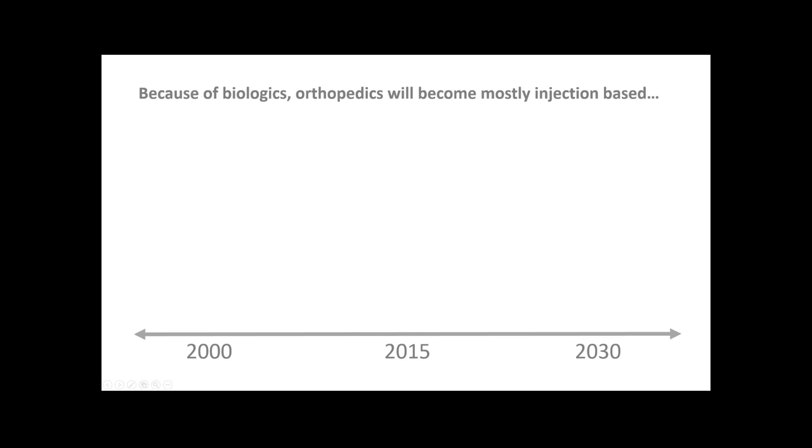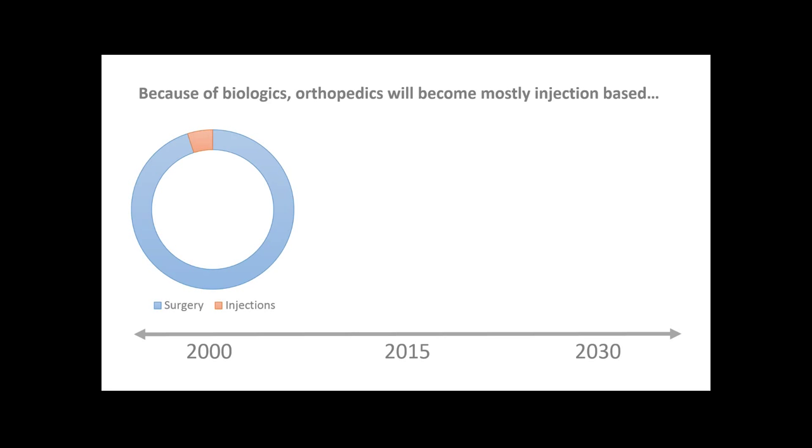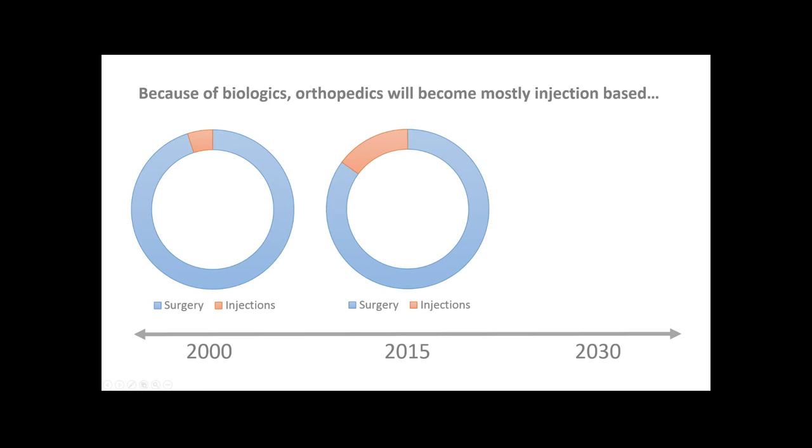Fix that slide there. So because of biologics, orthopedics will become mostly injection-based. So right now and in the past, we've seen surgery really dominate orthopedic care, and injections have made up a very small piece of orthopedic care. By this year, we're already seeing changes in that. We're seeing many, many more things being done for orthopedic patients through injection, but surgery still dominates. But I really think by 2030, that's going to flip. We're going to see many more injections using autologous and other biologics to repair tissue, and far less surgery than we currently see.